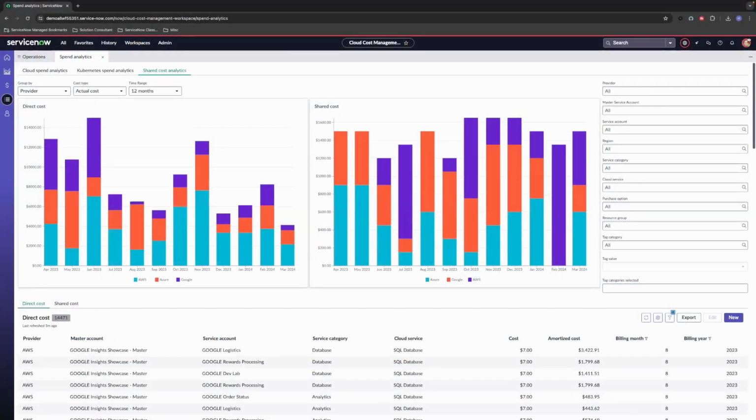Let me walk you through the new shared cost allocation feature, a game changer in managing shared cloud resources. In today's cloud environments, the challenge isn't just about managing costs, it's about accurately allocating them across various departments and projects. Our solution is going to bring that clarity and fairness to this complex scenario. We can come over here and group by specific provider, purchase option, region, service accounts, etc. We can also select between the cost type, whether that's actual costs or amortized costs. And then we're also able to sort your shared resources cost results by either current month or selecting a time range such as 3, 6, 9, or 12 months.